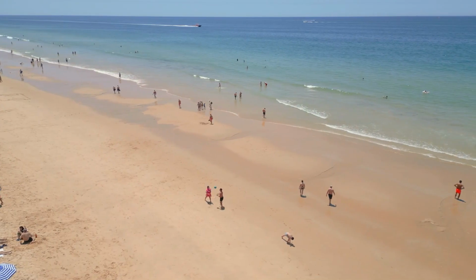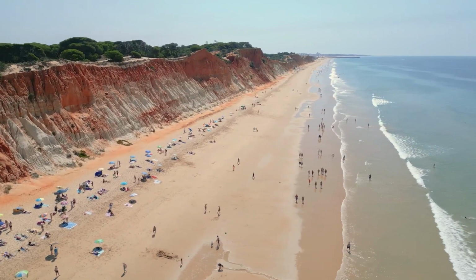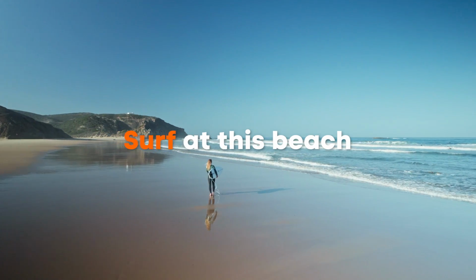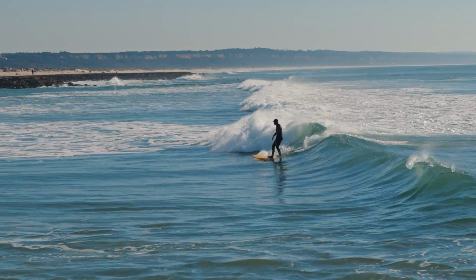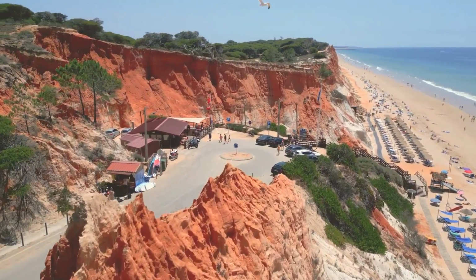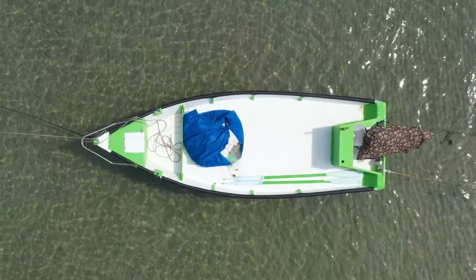There is beautiful scenery here whether you walk on the trails on top of the hills or down to the beach. You can swim, take long walks, and surf at this beach, which is also one of the best in the area. At Praia da Falésia, you can also book very cheap surfing lessons. A little further east, toward Vila Moura on Falésia Beach, there is also a place where you can rent boats.